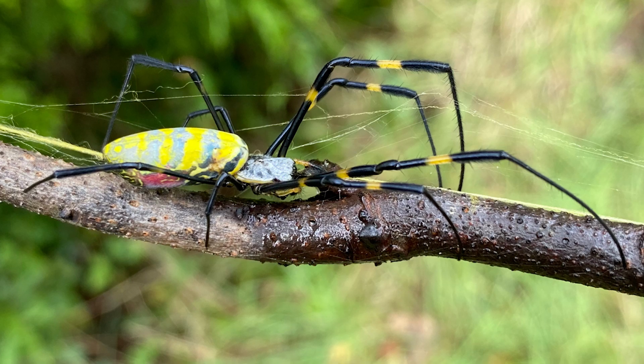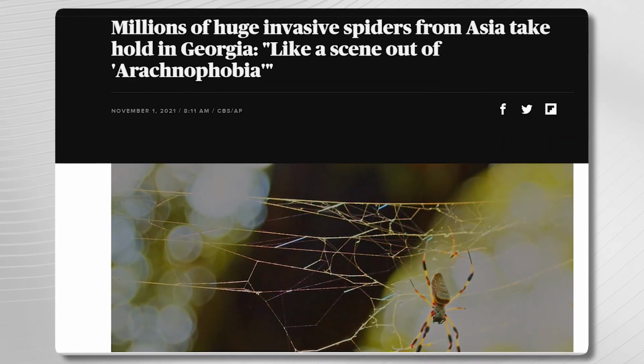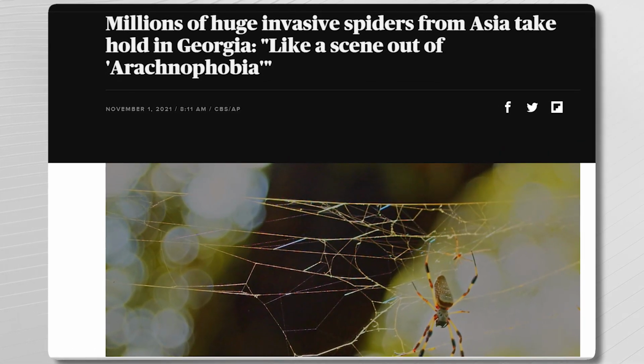Speaking of those termite bugs, if you come to visit Georgia in the summer, you might notice really big yellow and black spiders hanging from big, intricate webs. These are called Joro spiders. The Joro spider was believed to have made its way into the US sometime in 2013 or 2014 in a container ship from Japan, China, or Korea. Who knows? But it was headed towards Atlanta.